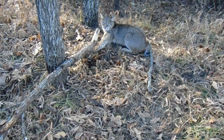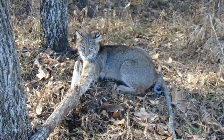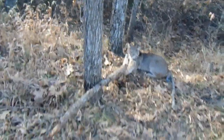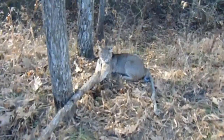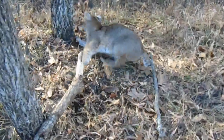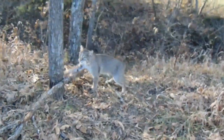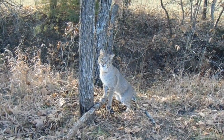Oh, man. This is just a trail set. Set it up on a trail. Oh, man. That is a nice bobcat, guys. He is huge. Guys, I cannot believe this right now. Oh, yeah. My first bobcat, guys. This guy is huge. Beautiful guy.